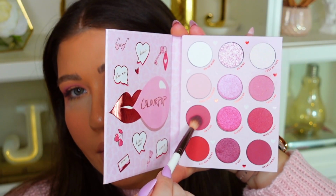I kind of want to keep it light, but I want to add maybe some darker colors on the outer corner. So just using the same brush here, I'm going to go into this shade here called Your Fave. It is a matte berry pink shade. So I'm just going to take that on the outer corner of my eye and kind of extend it a little bit. Just elongating the eye there.